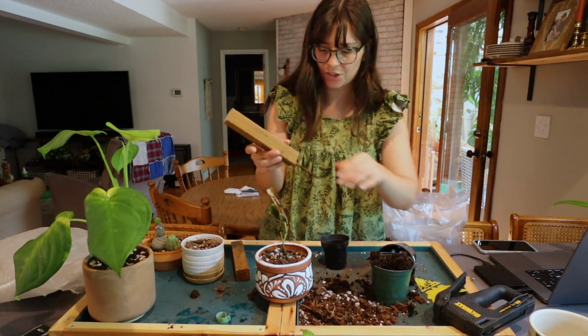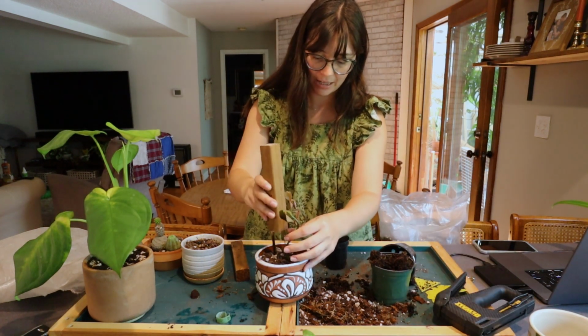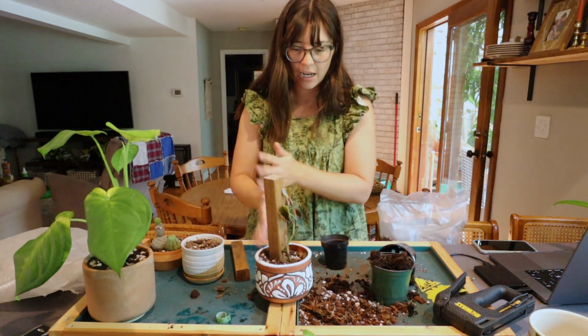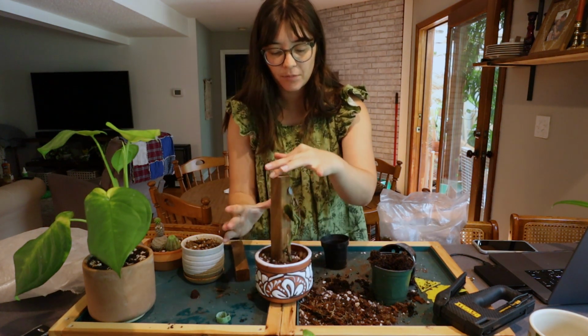Okay, you guys, chopsticks? Kind of the move. It's like a nice tight fit right there. I'm just gonna stick that in there. Oh, but I do need to come down a little bit. That is like a quick crash course on how I do these little poles.